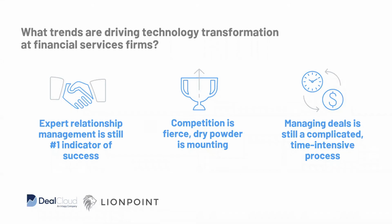So to begin with, what are the key trends that we see in the market today that are driving financial firms to look at technology transformation? The first one is pretty common, but it's an important one. Reliance on relationships. Relationships have always been a differentiator when it comes to having the edge over your competition. But thinking that you have a solid relationship versus leveraging data to provide evidence of the depth of your relationship is the key differentiator. We're seeing that the more successful firms are not leaving anything to chance and are getting better tech enabled to bring the entire firm's capabilities to their clients.